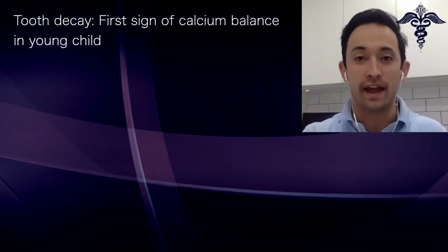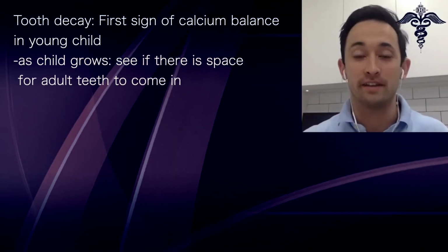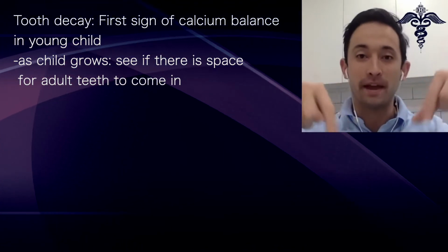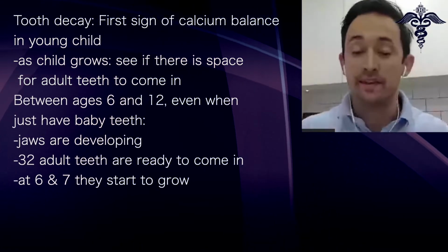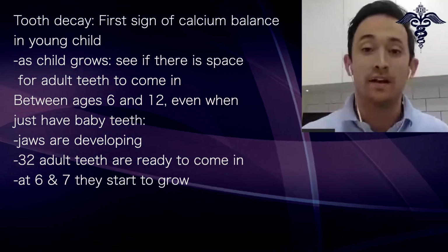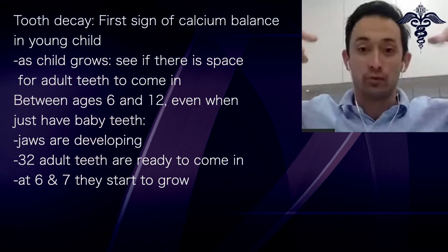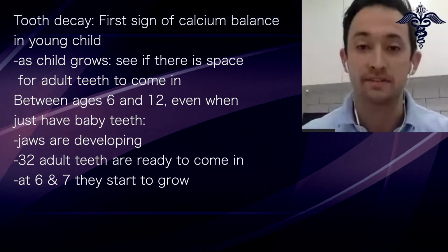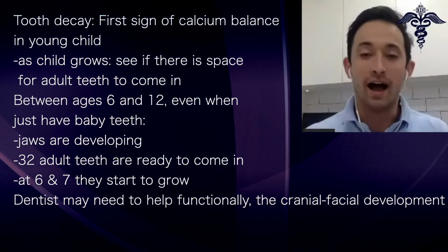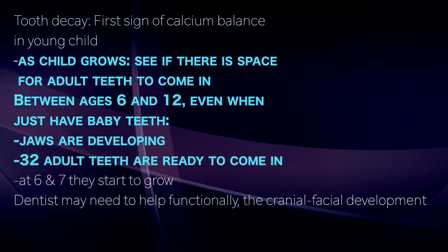So for tooth decay, that's the first sign of how we're managing calcium balance in a young child. Now, as they grow and develop, you'll start to see whether the teeth have space to come in, between 6 and 12, for example. But this happens even when we have just baby teeth, their jaws are developing, and you have 32 human teeth raring to come in. So at 6 and 7, they start to grow. And what you need to watch is that functionally, they're helping this craniofacial development.